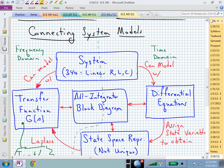There's a fair amount going on here in this picture or in this concept map. This is simply a way to model, in this class, a linear RLC circuit. You might have this complicated electric circuit made up of many R's, L's, and C's. From 320, you might immediately be able to get the transfer function.